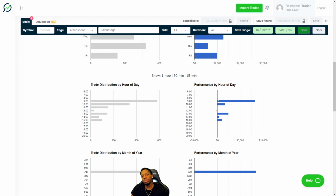Performance by hour of day, coming into the open, of course, is where we're doing our best. This is why I'm usually so aggressive, taking trades early and throwing share size out there, stabbing at the entries, because I know between 9:30 and 10, the first 30 minutes, I'm usually doing my best. All right. And you can see there's a sharp drop off. And a lot of this has to do with me leaving.